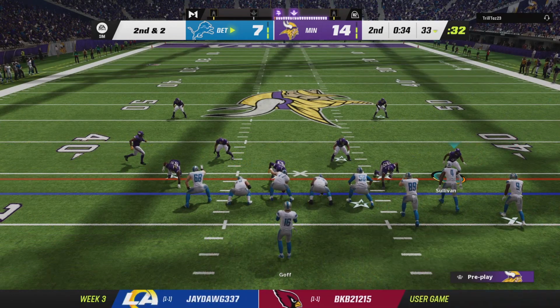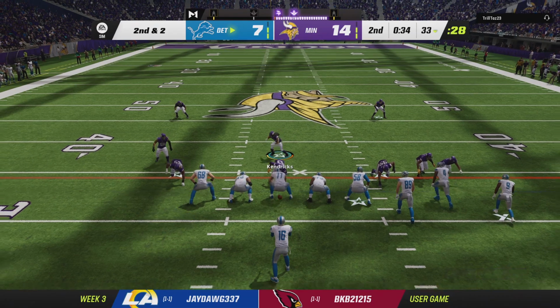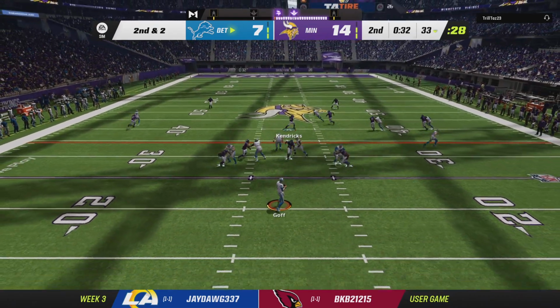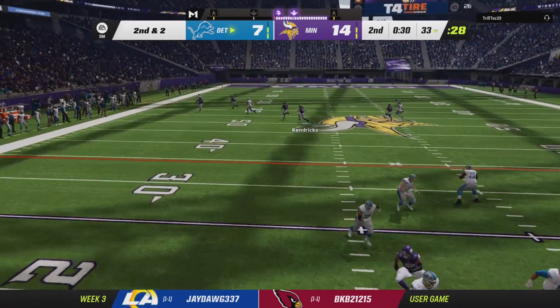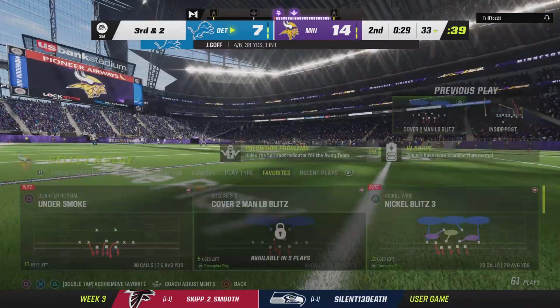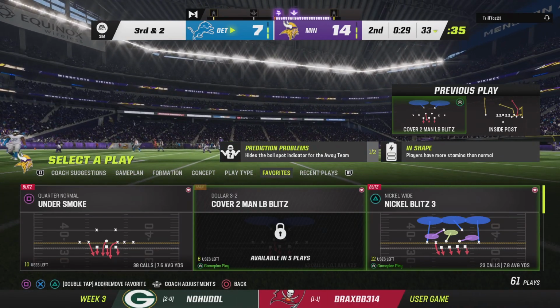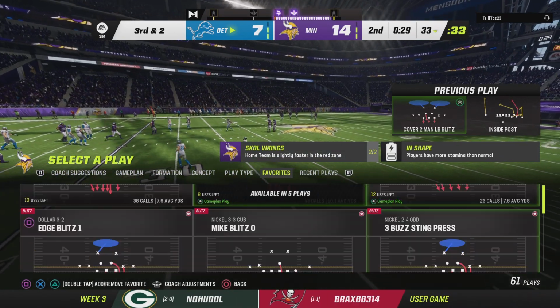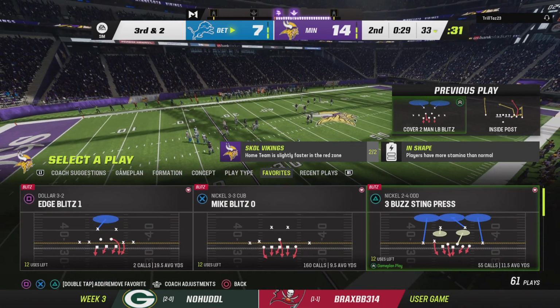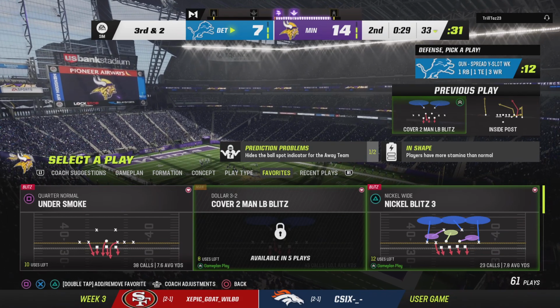Here's a 2nd and 2 now from the 33. Out of the gun, Goff. And he'll let this one go deep for Chark. And that is incomplete. It'd be interesting to see what he decides to do the next time he's in the position we just saw there. Outside of the pocket, takes a throw downfield, it turns up incomplete. I wonder if next time he might take off and run.